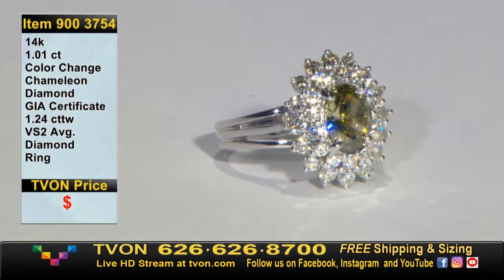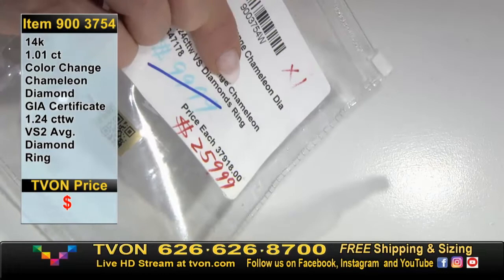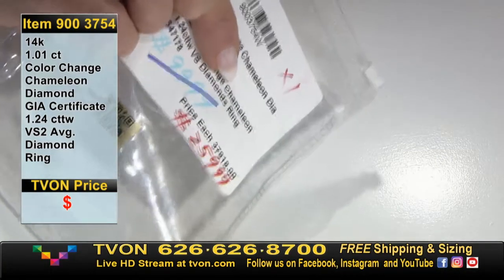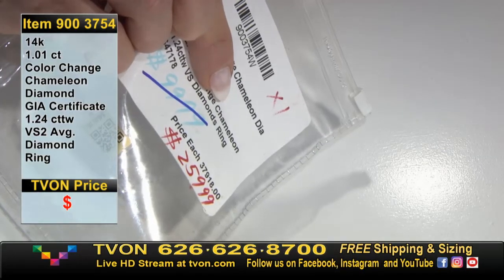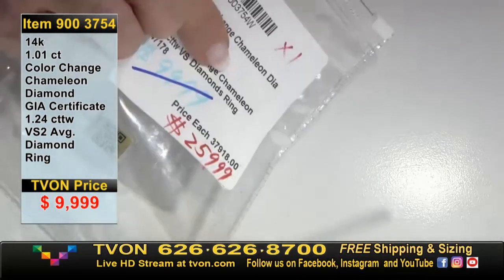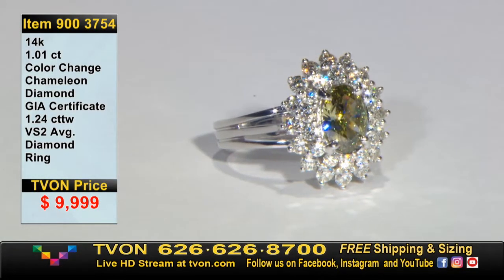Here you go. Here's the bag right here in my hand. $37,918, $25,999, off air, $9,999. You see the item number up there, 3754. This is the bag. Listen to me carefully. I cannot take $6,000. We had another offer come in at $6,500.